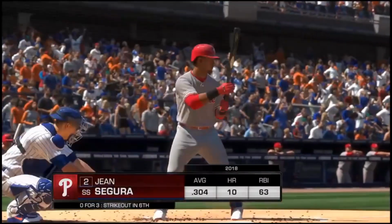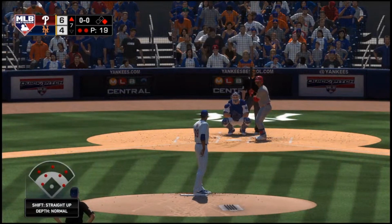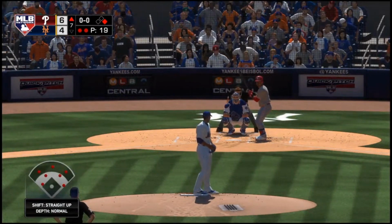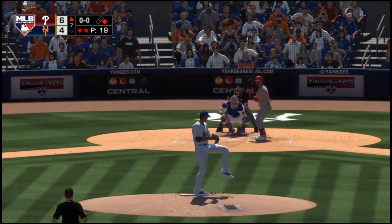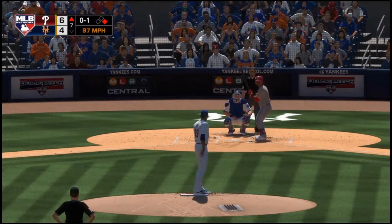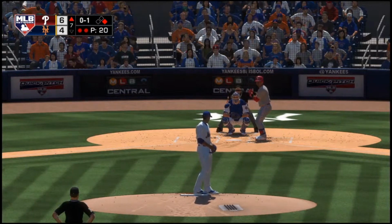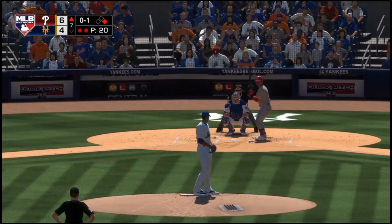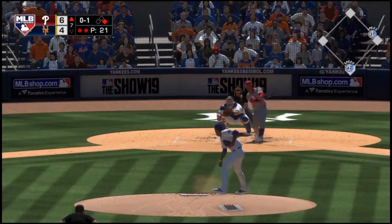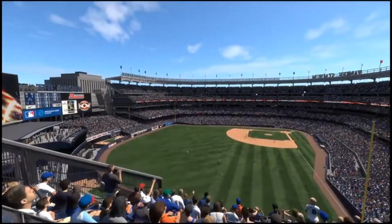Into the box now, Gene Segura. He's hitless in 3 at-bats to this point. Segura. Here's the first pitch to him. In there, no balls and a strike. You know, if I'm the hitter right here, I'm like, okay, you want to come get some early in the count? I was about to wait you out, but now game on. Swinging a soft liner, and this will be pulled in easily for the final out of the inning.